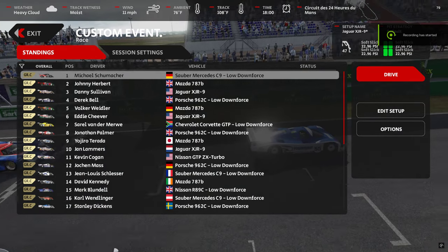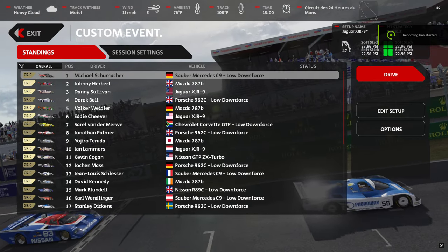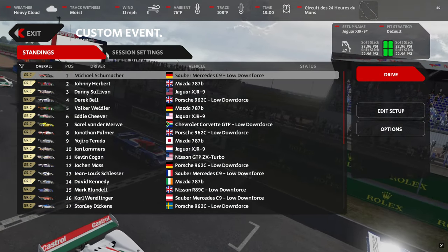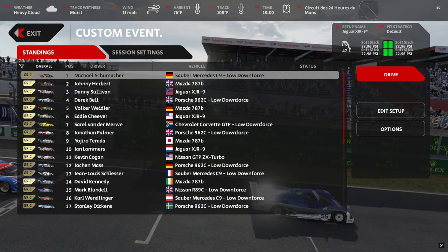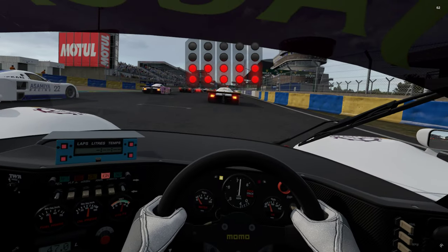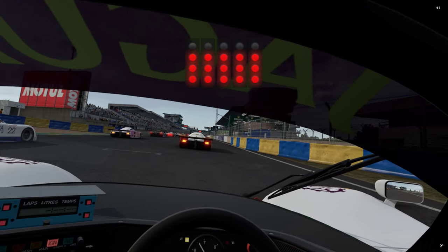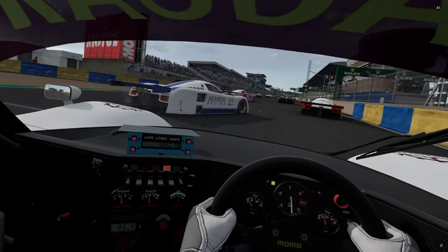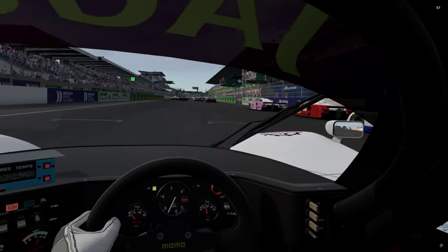Okay, we're at Le Mans and we're running the mods and standard C9s together, C-class even. We are in the Jaguar, so without further ado, let's jump in. Now, the Jaguar was not the quickest. We're starting at the back of the grid. But my biggest concern is not the real weather and the damp track.